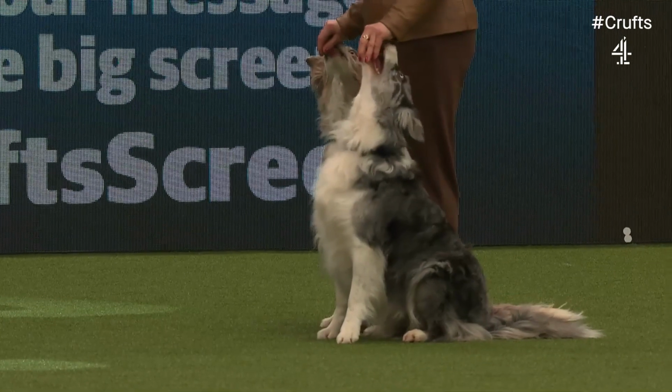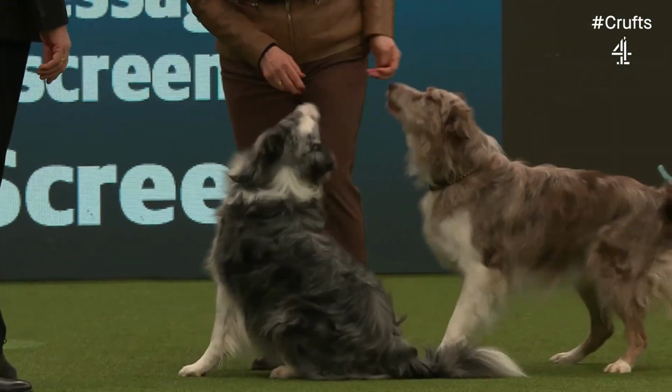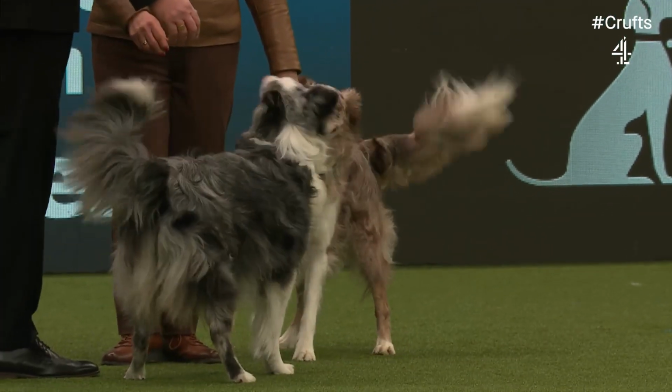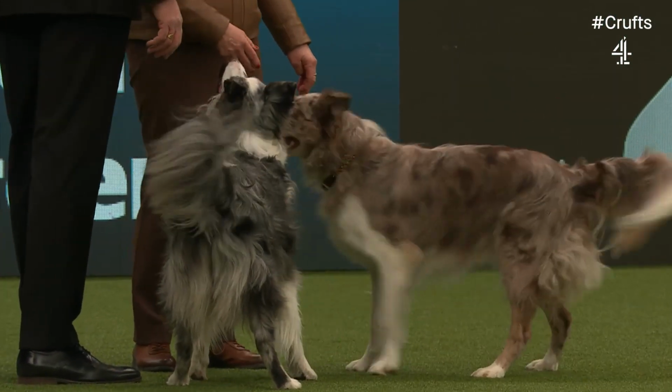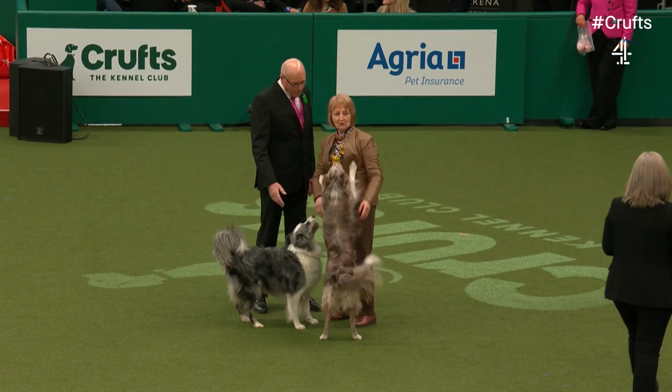And that is despite her age of 10 years old. She's also the naughtiest dog that Kathy has ever owned. The dog has to sit smartly when the handler stops. There we go. So well done, Kathy. That was a good little display of the heel work.